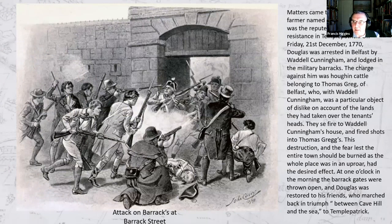So matters came to a head with a farmer named Douglas, who was the reputed leader of resistance in Templepatrick. On Friday, 21st of December 1770, Douglas was arrested in Belfast by Waddell Cunningham and lodged in the military barracks, and that's at Barrack Street. The charge against him was houghing cattle belonging to Thomas Gregg of Belfast, who, with Waddell Cunningham, was a particular object of dislike on account of the lands they had taken over their tenants' heads.